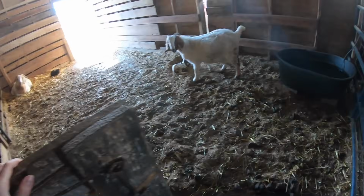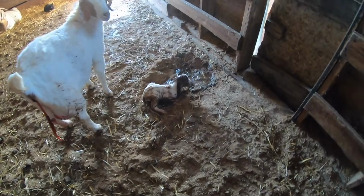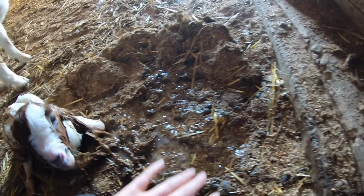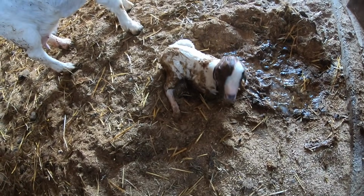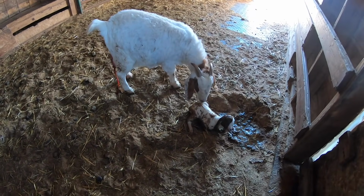Okay, just walked out in the barn and we got a baby on the ground. And it just happened. Oh, baby. Oh, baby, you're all dirty. Hi. Well, she's only had one.